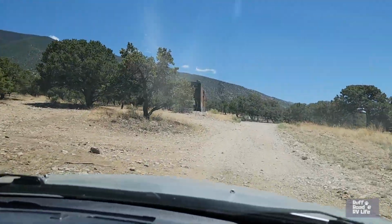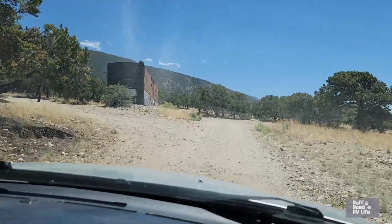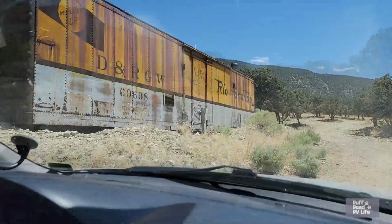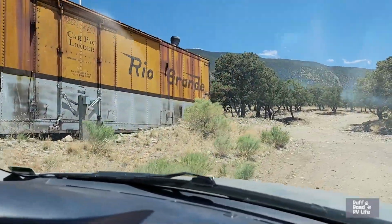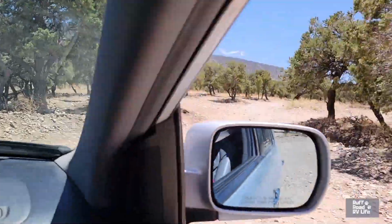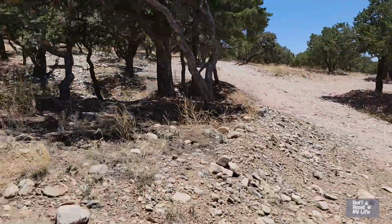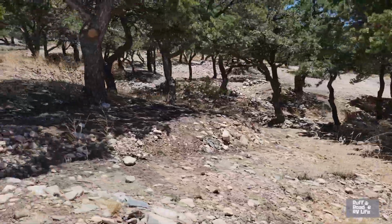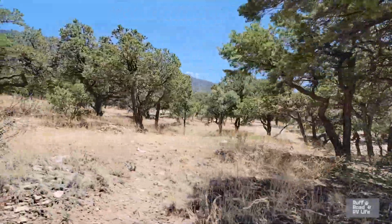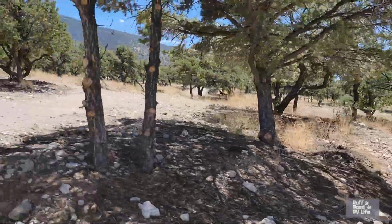Oh, here's the bathroom right here, I believe. It's supposed to be water available. There you go. So there's loops within loops within loops here, but it's all kind of like this. You're tucked up in the trees. You've got the mountain behind you. Nice background. Very nice.